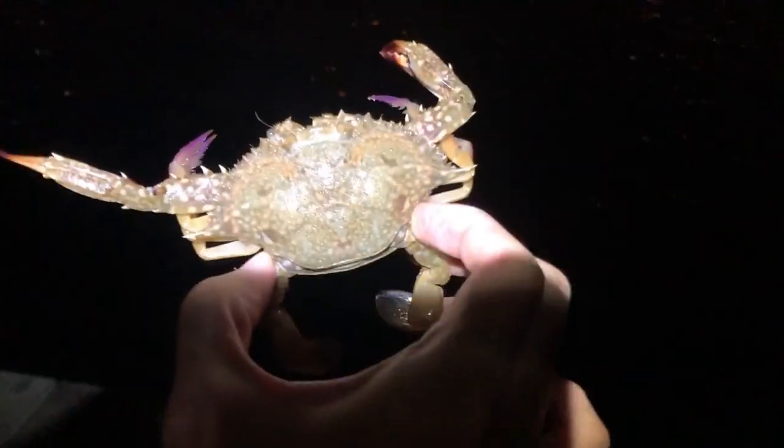Still a bit small, so just let it go. Pulling in something heavy. I don't know what it is. I suspect it's a crab. It is. Yeah, it is. It's a hook in the paddler.